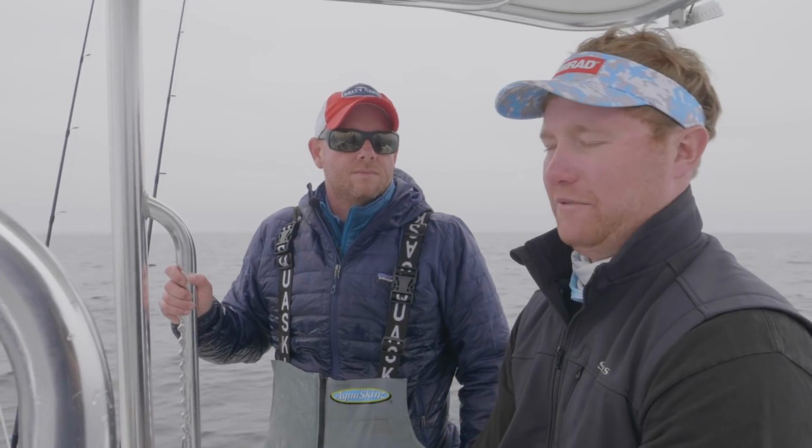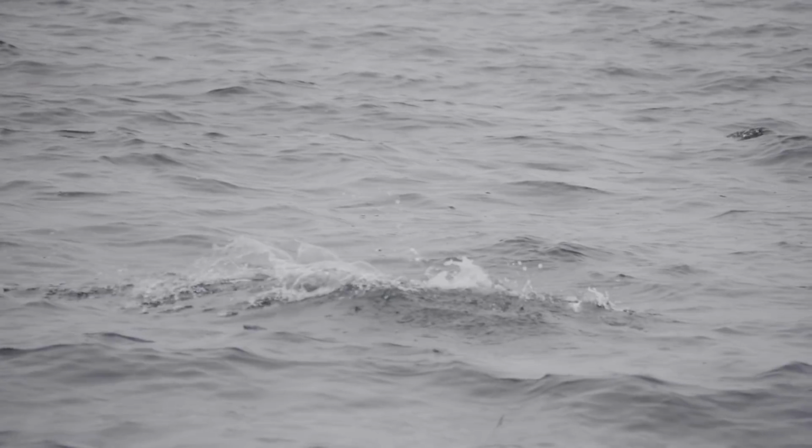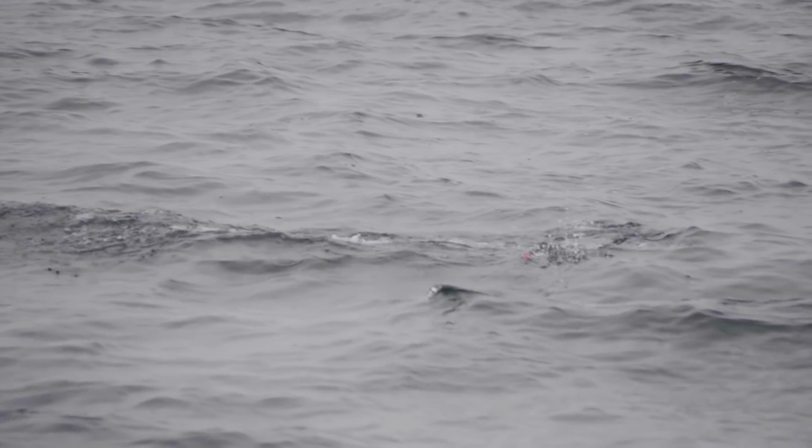We've had varying times throughout the morning. When we first came out, we had them all over the surface. We had a little lull, and then we just had a really good bite on top. There was big fish smashing decent sized squid. It lasted for about a half an hour. It's a really good bite.